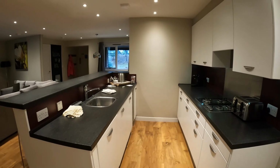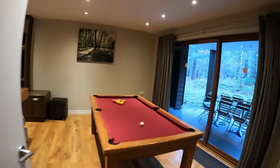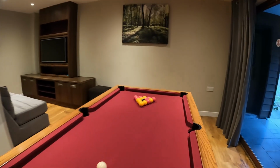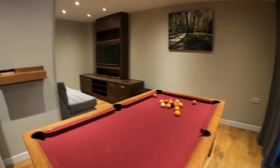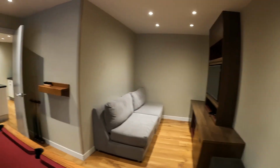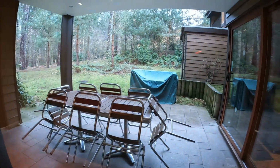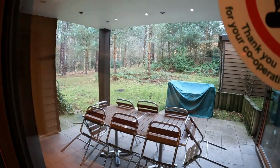Very well equipped kitchen there. You have a Tassimo coffee machine. Not as good as the Nespresso ones. The games room. Oh, another TV over there. Sofa, and outside you have outside terrace, barbecue, and here you have a sauna. Unfortunately, never managed to get in there this time, ran out of time.